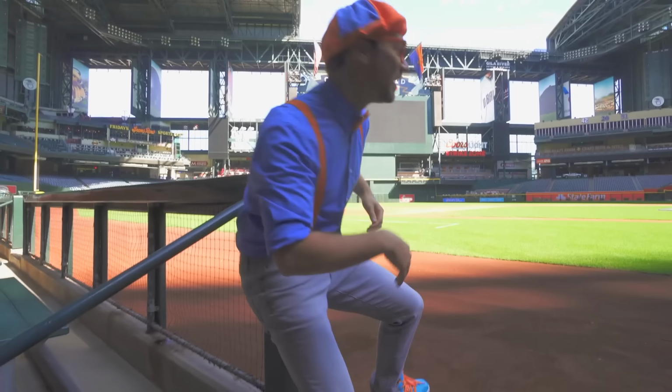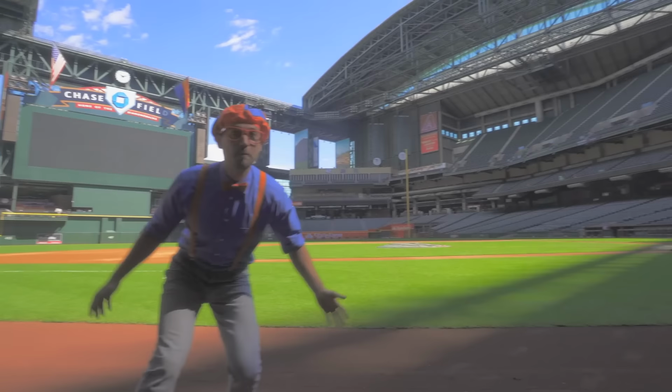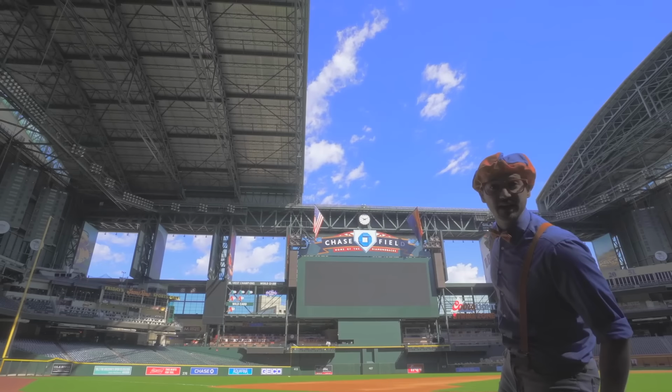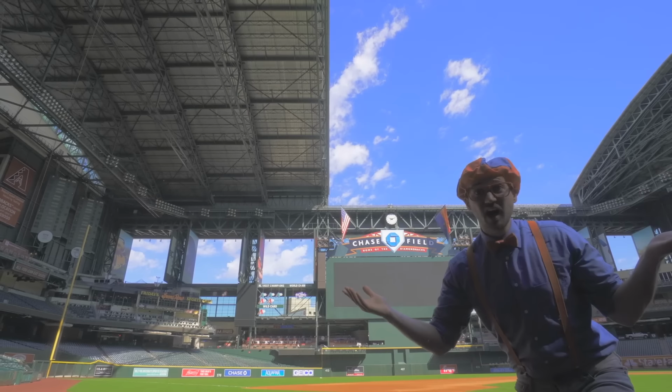Look at this place! It's so beautiful! Whoa, and look up top! You see the roof? One side is closed and one side is open. They can close it if they want shade and they can open it if they want sun. Pretty cool!